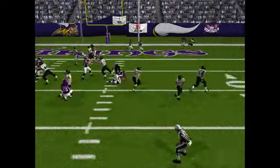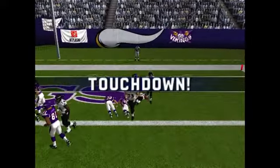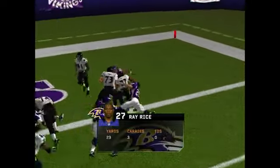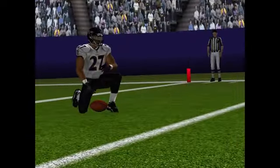They'll bring the blitz. Throwing. Now he looks for blockers. Touchdown, Baltimore. He's able to find a hole in the defense, and he gets into the end zone. And that's an example of how to use your personnel in the red zone and how to create mismatches.